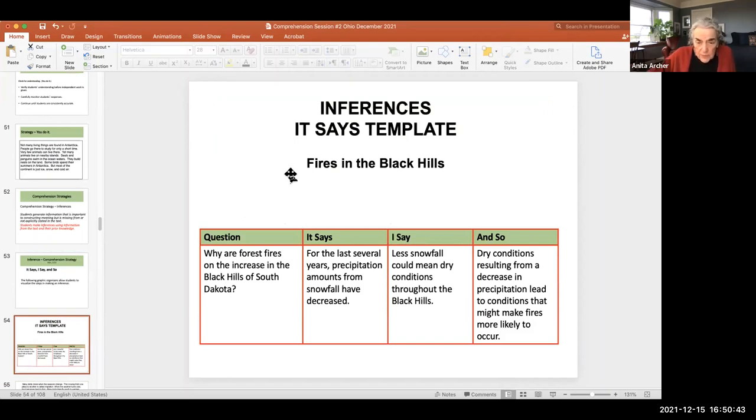So here they had an article on fires in the Black Hills. This was a question, why are forest fires on the increase in the Black Hills of South Dakota? And the article said that they had had low precipitation and decreased snowfall for the last several years. And I say when there's less snowfall, it could mean very dry conditions through the Black Hills. And so the very dry conditions resulting from a decrease in precipitation led to conditions that might make fires more likely to occur. It says, I say, and so.